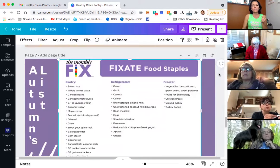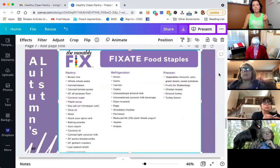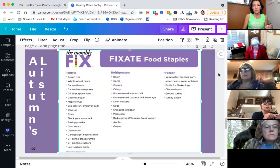And then the food staples, Autumn has a list. It's in the monthly fix. We can send this out to you. It just gives you a list of things to have on hand that you're going to find in a lot of healthy ingredients that we share, or that you're going to find on the Beachbody blog.